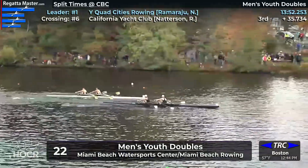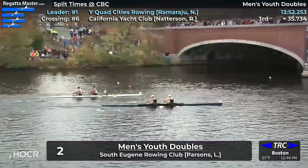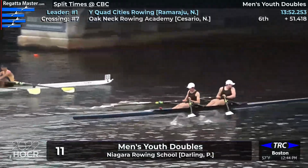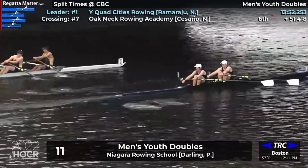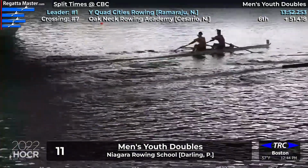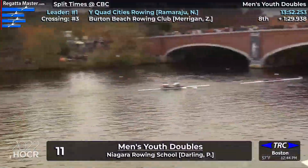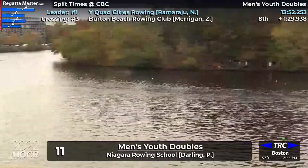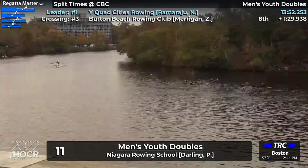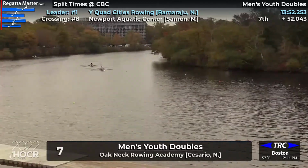Bow number 2, South Eugene Rowing. But that bow 11 making a really nice move. Nice to see them get clear water going into the Alessio Perco and Preston Darling, followed up by bow 7. That's Oak Neck Rowing Academy. And bow 3 going into the bridge right now. That's Burton Beach Rowing, followed by bow 8. Newport, from Newport Beach, California. We're all lucky to avoid collisions in that.